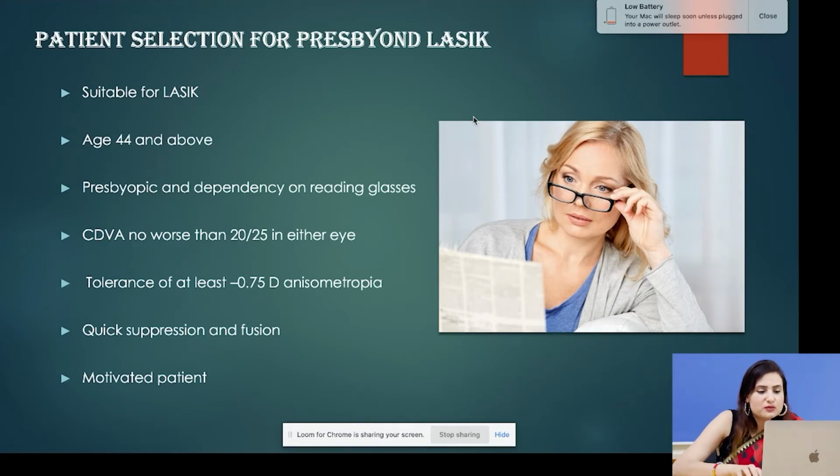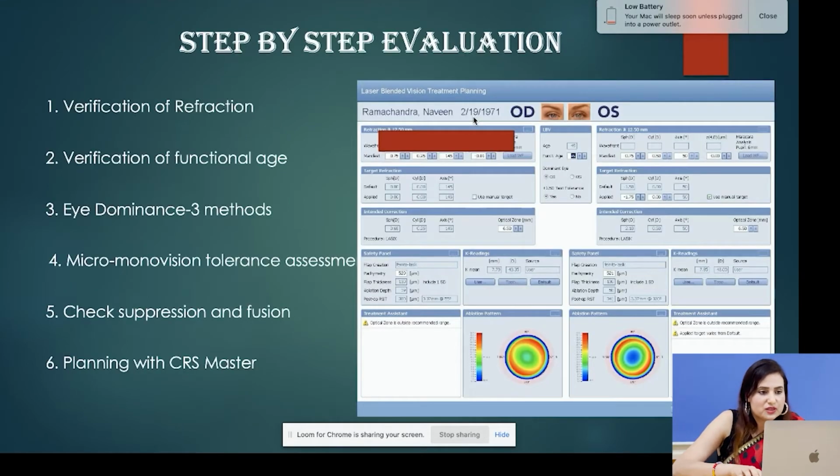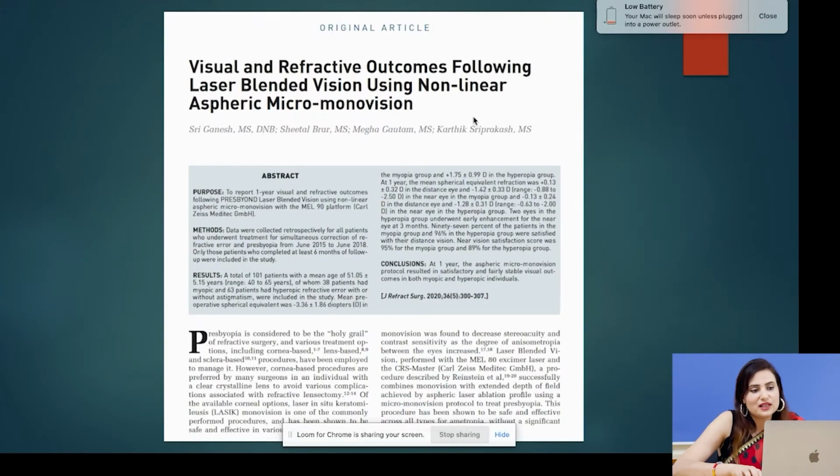And the distance vision should not be poorer than 20/25. Patient should have a tolerance of at least 0.75 diopters and a quick suppression and fusion, and also be a motivated patient. The step-by-step evaluation involves verification of refraction, functional age, eye dominance, micro monovision tolerance assessment, suppression and fusion evaluation, and planning with the CRS master.